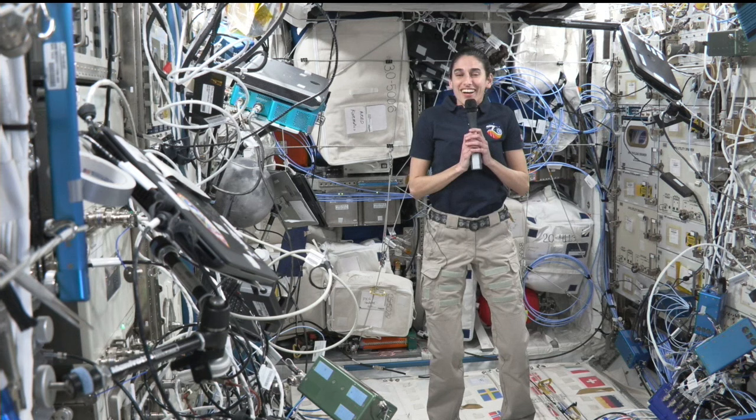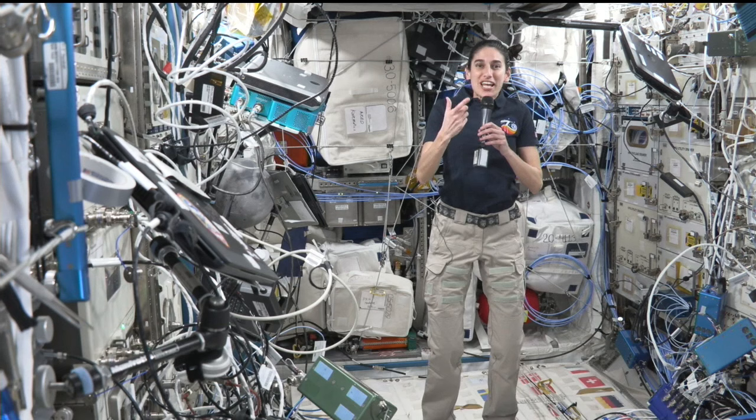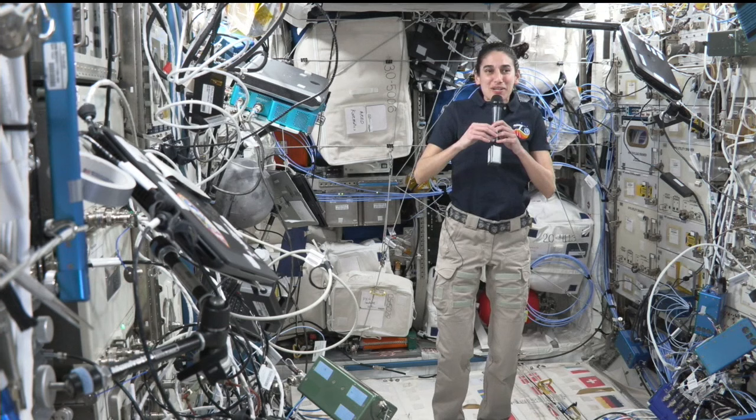Oh, favorite space food. That has changed over time. I'd say right now, I'm kind of on a kick with, we have these rehydratable beef patties. So you add water to them, and it's kind of like a hamburger patty that's cut in half into two pieces. And then we have wheat flatbread. So it's a piece of bread that doesn't generate a lot of crumbs. And I'll put those together and make what I call a space hamburger.